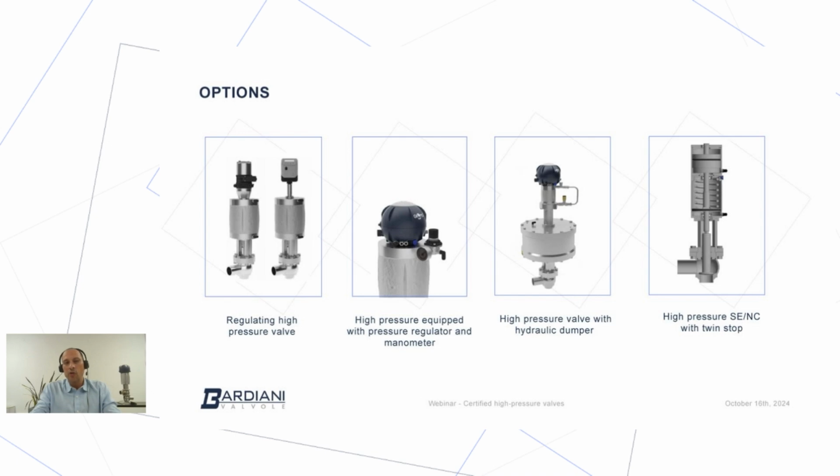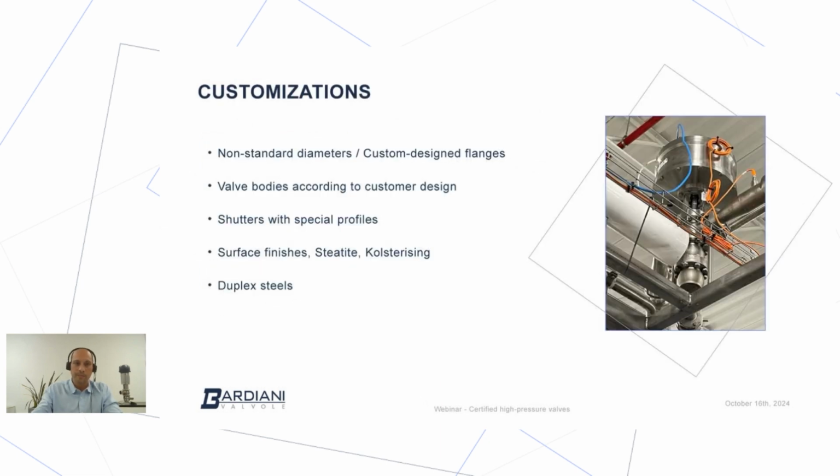So it's used a lot whenever I need to keep a flow on a valve, but I don't want to keep the valve completely closed. So there's a minimum flow whenever there's a product that tends to solidify, or that creates problems whenever it stops. So I can keep the valve a little bit open using a twin stop actuator.